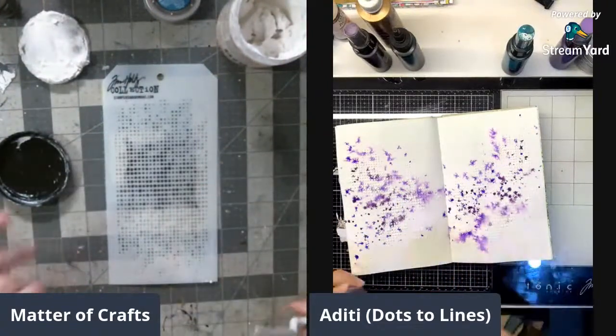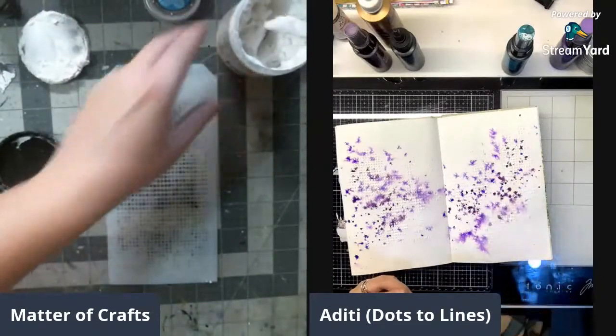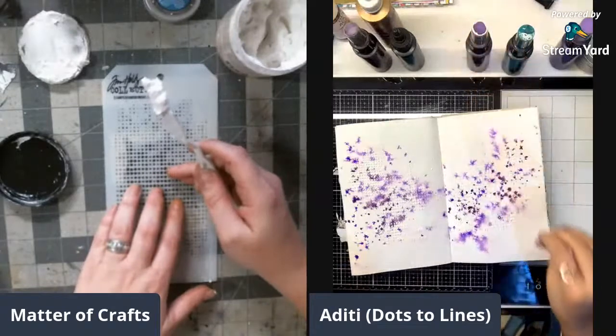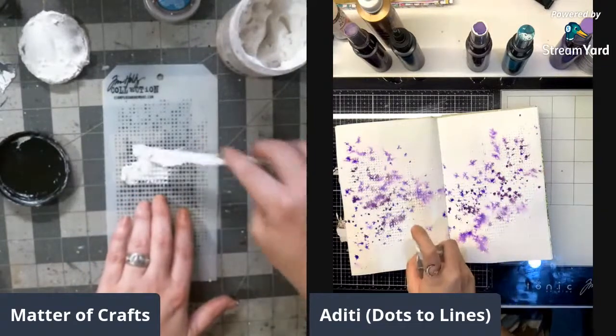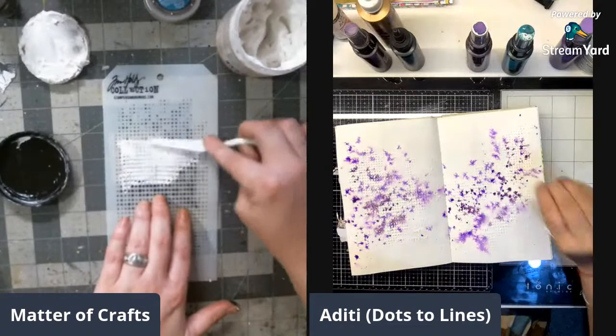I love that purple. Yeah, it's good. I was quite amazed with the different shades of purple that I have in my stash. It's my favorite color. Who doesn't love purple?